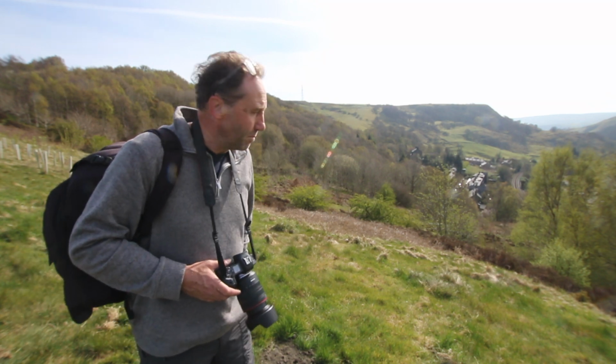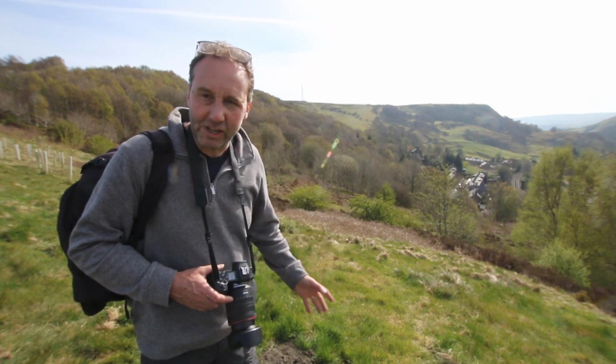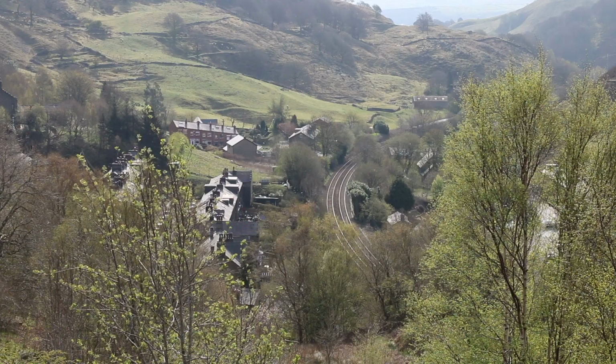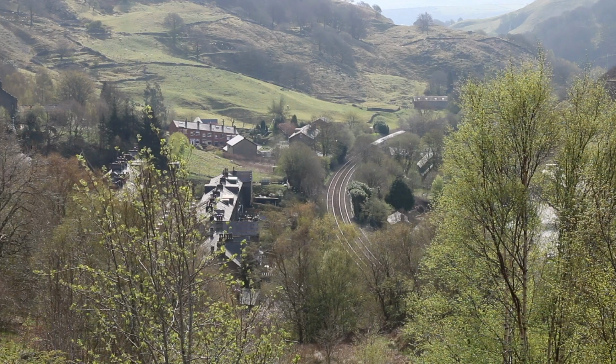So I'll get set up for the Blackburn or Burnley train or whatever it is that's coming up from Manchester. But this is going to be backlit and a half, is this one. We'll see what it looks like. It might have a bit of a glint on it, so we'll just see how that works out.